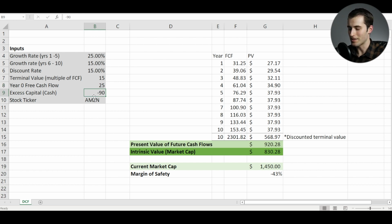For this excess cash number, I used their existing cash balance of about $30 billion, subtracted the capital leases and the long-term debt, which brings you to a net balance of negative $90 billion. I didn't count the short-term investments to just be a little bit more conservative, though it really wouldn't make a big difference in the grand scheme of things.